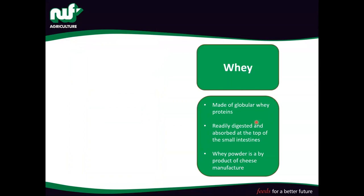Whey, on the other hand, is made of globular whey proteins and is readily digested and absorbed at the top of the small intestine. So there's no need for a clot for the whey product. So they are digested slightly differently. And whey powder is a byproduct of the cheese manufacture. So it can be a little bit confusing when whey milk replacers don't follow the milk market. Because they're a byproduct of cheese manufacture, they follow the cheese markets.